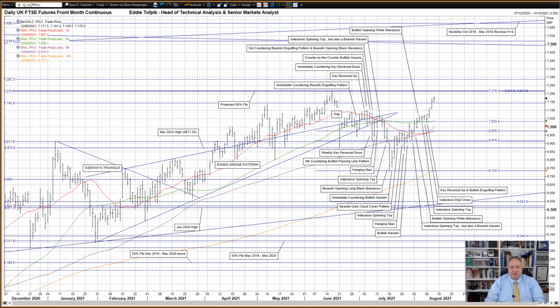I'll start with the UK FTSE futures. An eighth bullish white soldier yesterday as the market almost gaps open higher and then moved up towards the all-time high at 72.17.5 and the 50% projected Fibonacci line nearby at 72.16. This is a continuing follow-on from Monday's unusual combined key reversal up and bullish engulfing pattern.